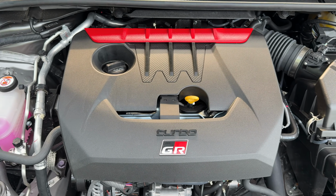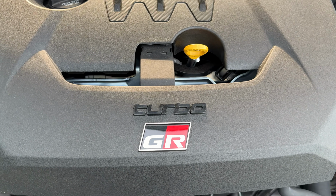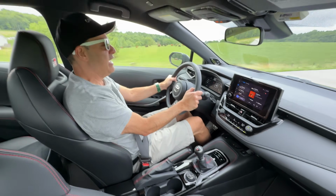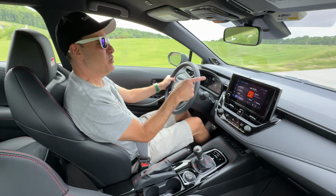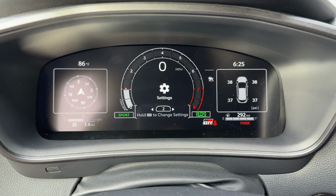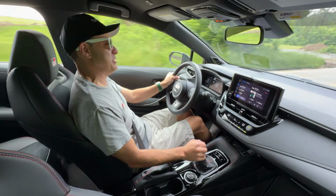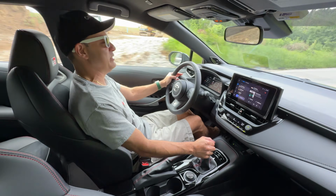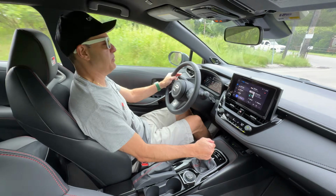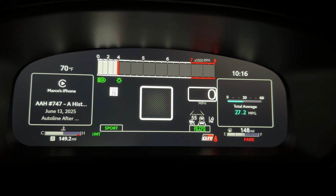You definitely feel it at the bottom end of the rev range, but it is geared fairly short, so you're not in that lag very often. And you can really hear the turbo whistle. Hopefully you can hear that in the camera. There is a boost gauge on the dash here, and the dash is very configurable. So many options actually. Different views, and the tach is also different when you put it into that sport mode. It becomes a bar graph instead of the circular dial.